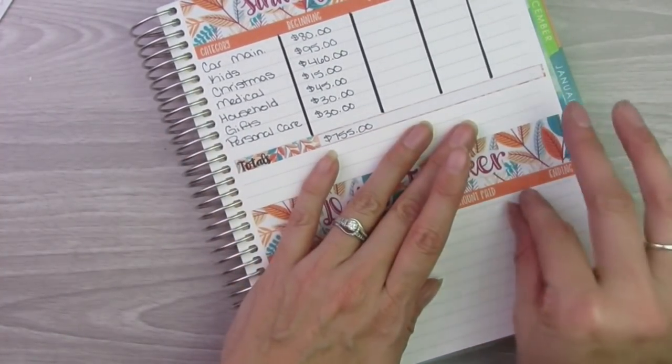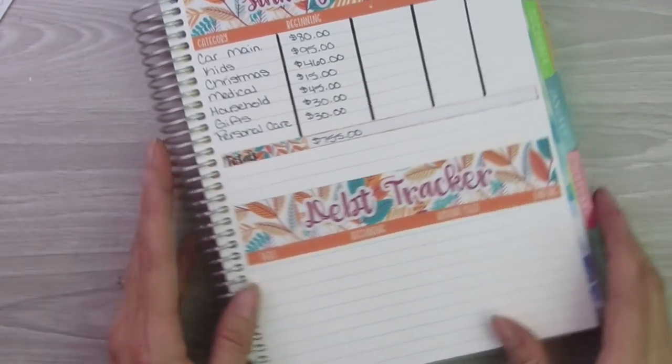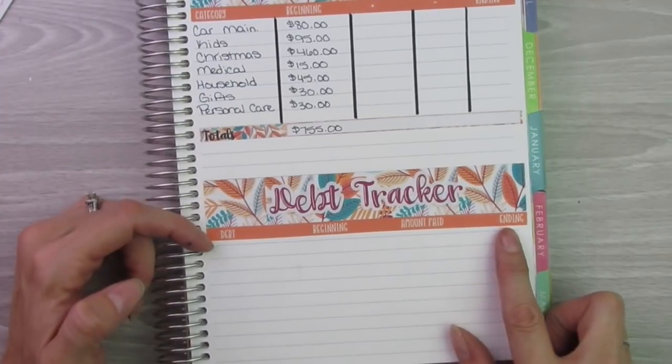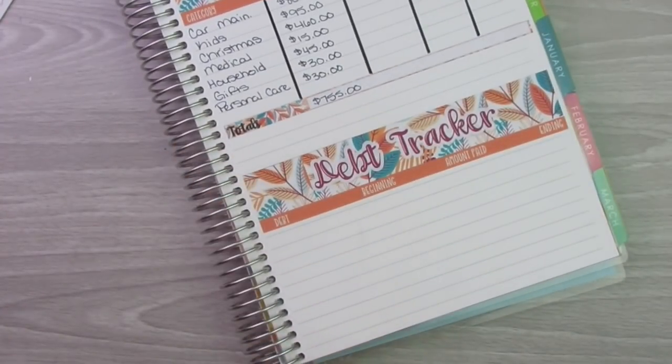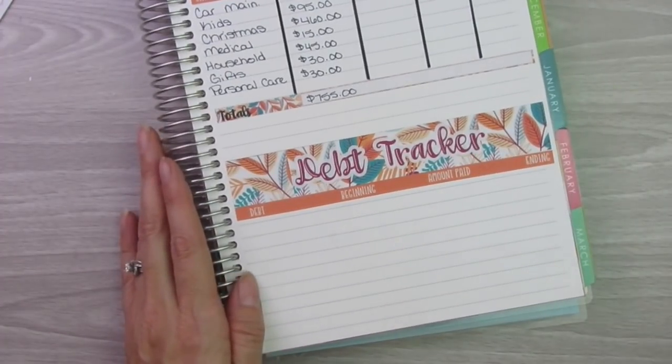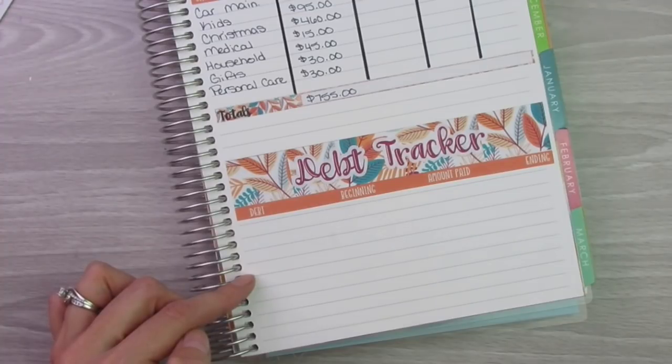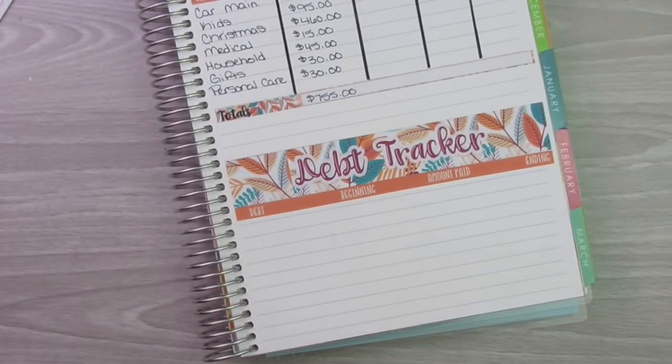Alright, so then we have, oh, there's a hair stuck under there. So now we have the debt tracker, and then we have our little thin washi here. So like I said, I'm going to write out what the debt accounts are, but I am not going to put the amounts yet. And I have one, let's see. One, two, three, 4, 5.